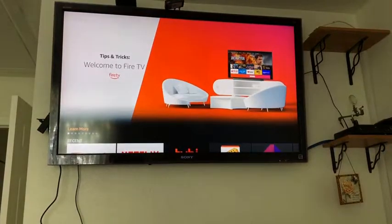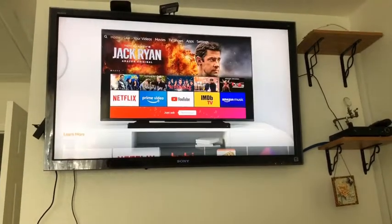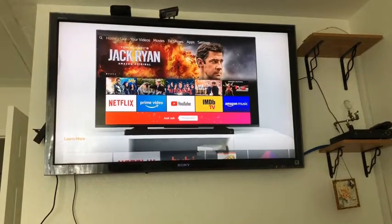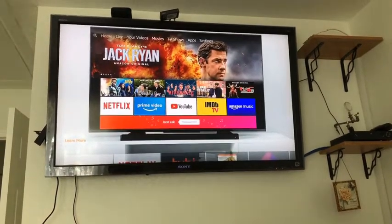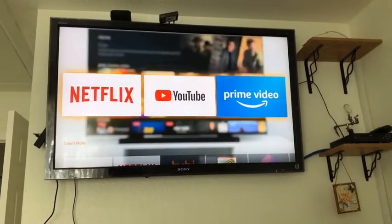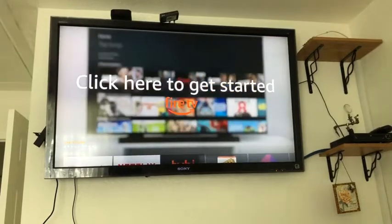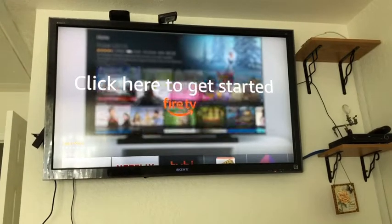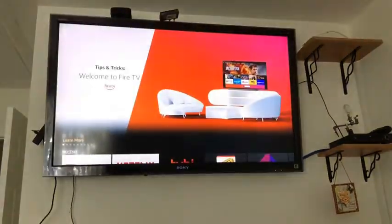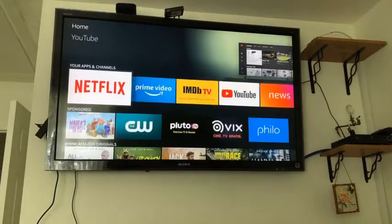And it's got tips and tricks. Welcome to Fire TV. Now you can watch live TV and stream over 500,000 movies and TV episodes. Watch favorites from Netflix, YouTube, Prime Video, and more. Click here to watch our Getting Started video. We're not going to go through all this click here thing, so this is a short little demo.